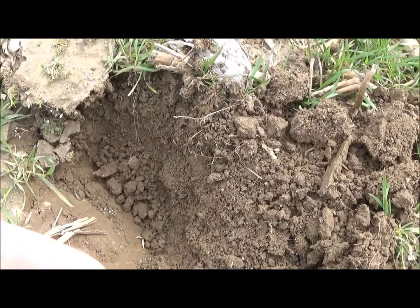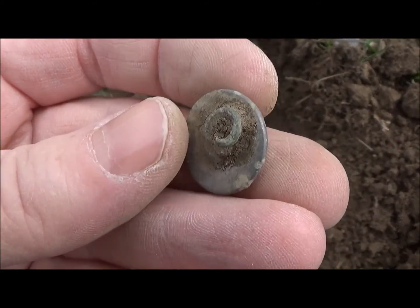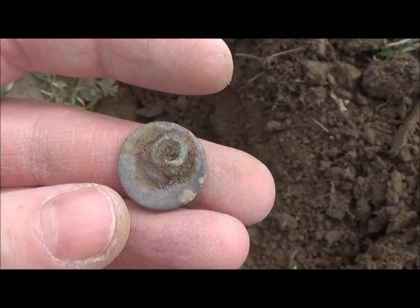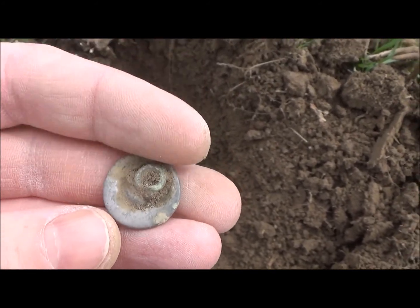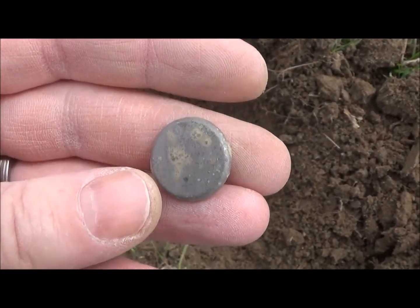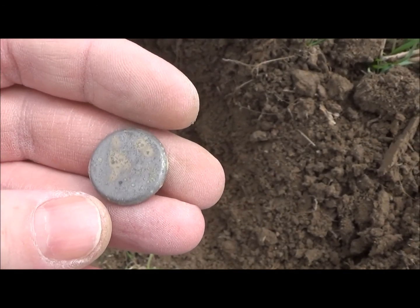Alright, gang. Stay tuned. Alright, gang. Well, only 2 inches down, we got a button. And this button, actually, believe it or not, still has its shank. Quite impressive for only a couple inches down and probably being plowed over a couple 100 times. But anyway, gang, yeah, here I went and got that coat, and the sun came out. Now I'm kind of roasting in it. But enough whining, and we'll get back to metal detecting.